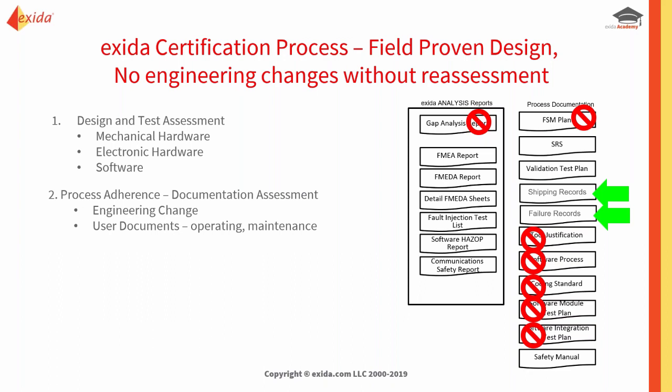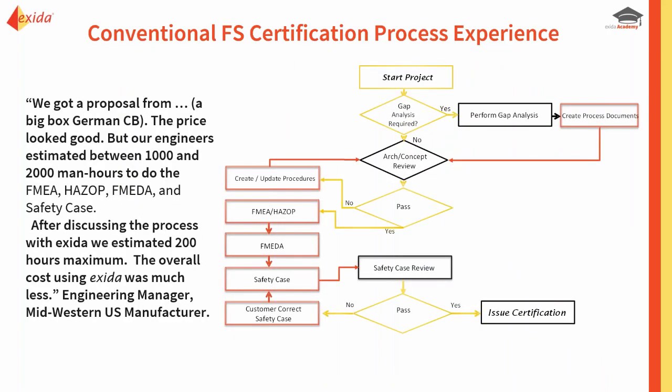So depending on your budget, your time, your workloads, we can work with you to figure out what's the best path forward for you to get this product certified, reliable and verified, so now you can go off in the market and create more sales and get some happier customers. And this was a conventional certification process. Many people just thought, hey, we're not in control of any of this. We have to go to certain people.